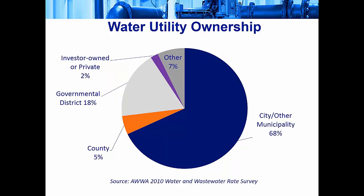And then about 2% of water utilities are investor-owned or privately owned. This is typically regulated at the state level by a corporation commission, similar to a publicly traded electric or natural gas utility. So these utilities are in business to make money for their owners. And these are not very common, as you can see, as a percent of the total out there.